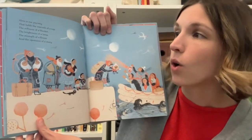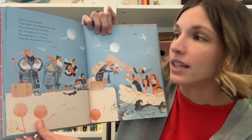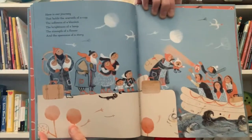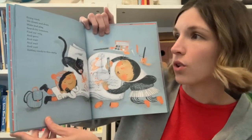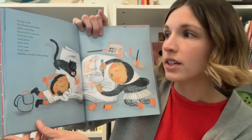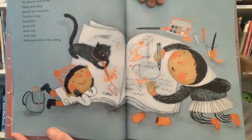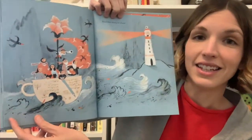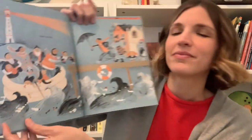Here is our journey that holds the warmth of a cup, the softness of a blanket, the brightness of a lamp, the strength of a flower, and the openness of a story. Every week, we dream and draw, make and play, search for treasure, find our way, and grow and wait and wait and wait, adding words to this story. And this story is a boat. Here we are.